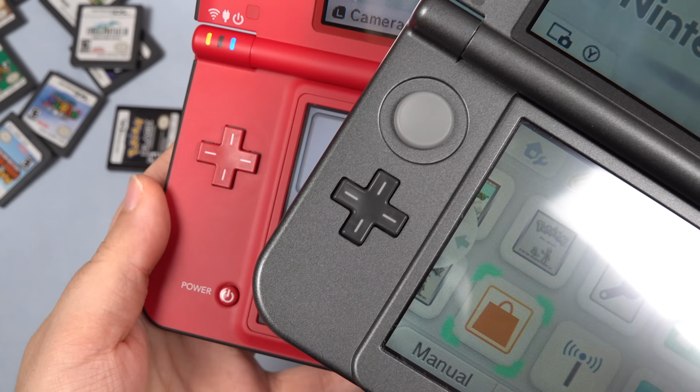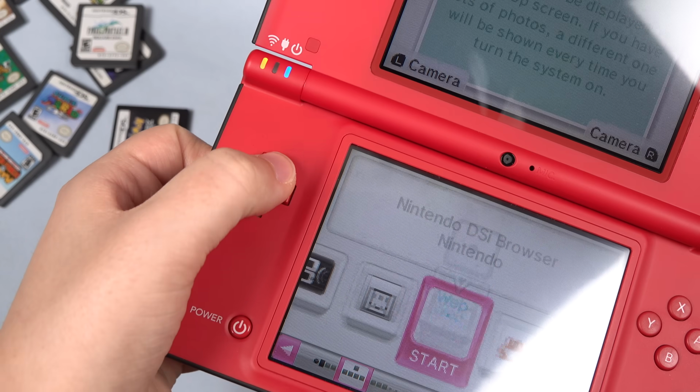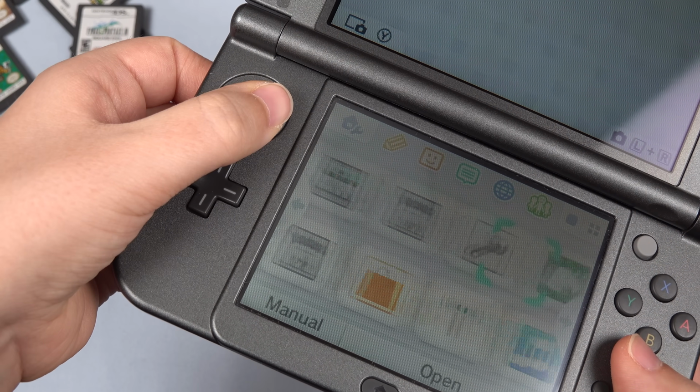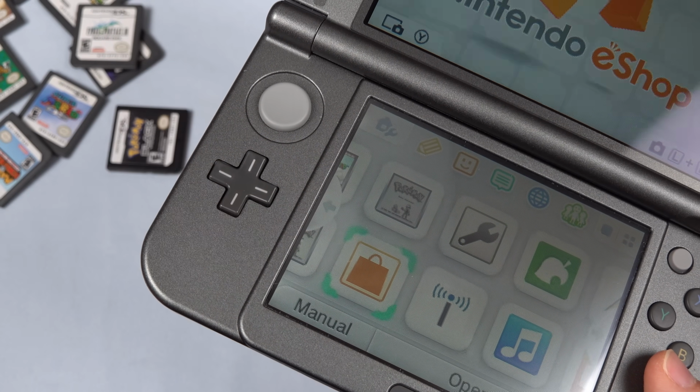I also prefer the way that the D-pad is situated on the DSi XL to the 3DS XL, as it's a more natural placement for my thumb, where on the 3DS I really can't decide between using the circle pad or the D-pad. D-pad games just don't work great with the joystick.